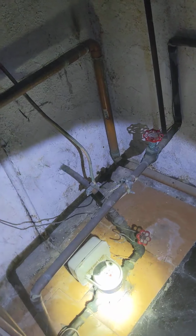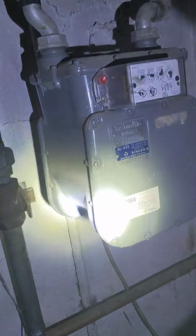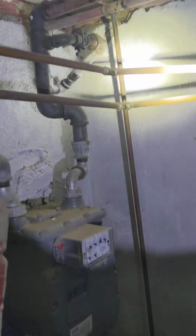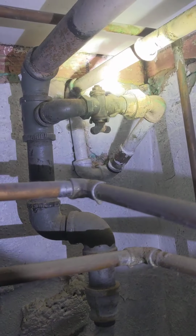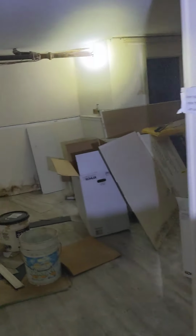The water meter needs to be a new one anyway. This one's the older one. The gas meter is actually in the on position. What is that one for? This gas valve, things like that, those old ones, should really be changed. The basement already has some recessed lights in place. All the windows down here will be changed.